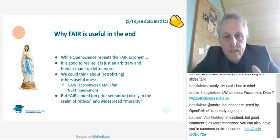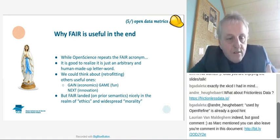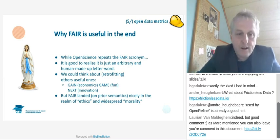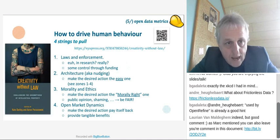Really, you just shuffle the order or replace findable with something like discoverable, which would be the more tech variant of the word, and the result doesn't end up being a word. Actually, the word would also not easily apply to what people would call the better angels of our human nature. Okay, but this one does, and that is truly useful. We should not joke about it. It is useful because it is tapping into one of the four main ways to drive human behavior. And that number four comes from the book shown on this slide, and I can really recommend it.